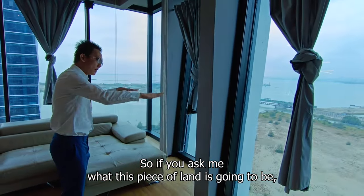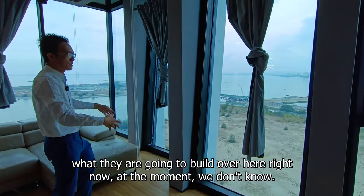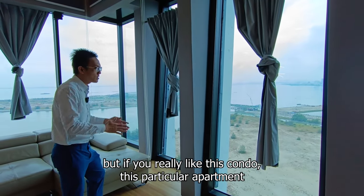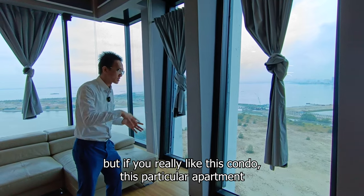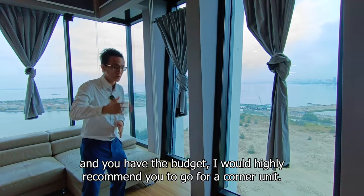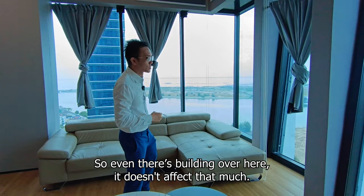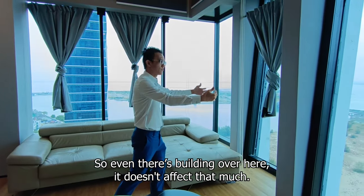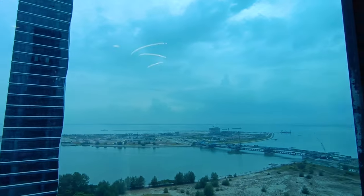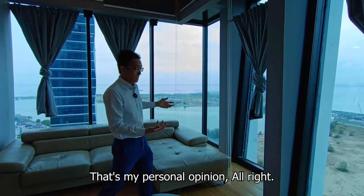If you ask me what this piece of land is going to be, what they are going to build over here, right now we don't know. There's nothing announced yet. But if you really like this condo, this particular apartment, and you have the budget, I would highly recommend you to go for a corner unit, this unit, because you still get the sea view over here. Even if there's a building over here, it doesn't affect that much. That's my personal opinion.